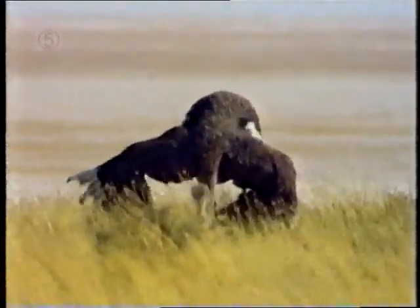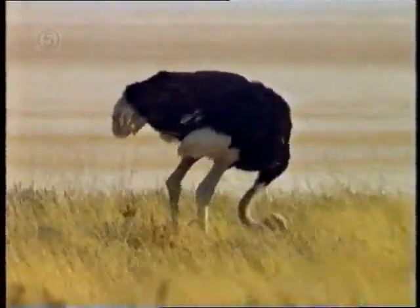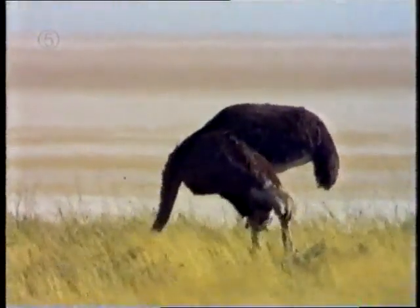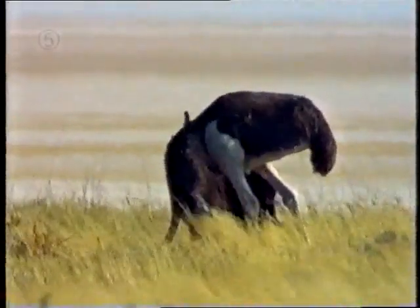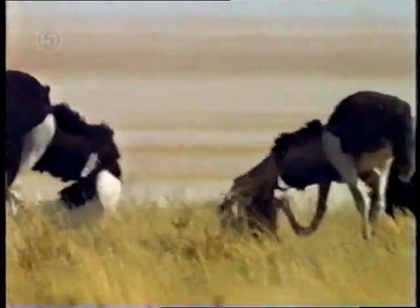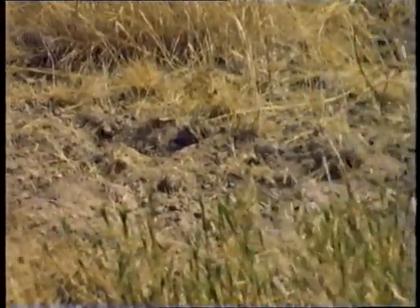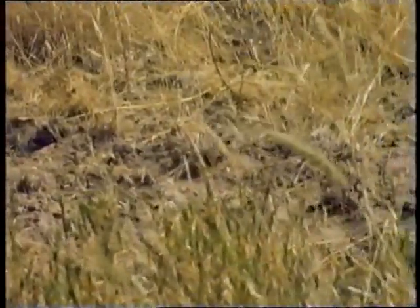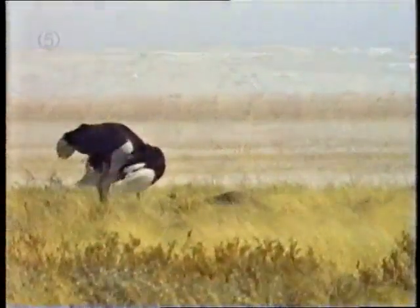The female's wing quivering display encourages the male. She slowly approaches to inspect the site he's chosen. The nest is no more than a scrape in the sand, but ostriches don't need to build elaborate structures.